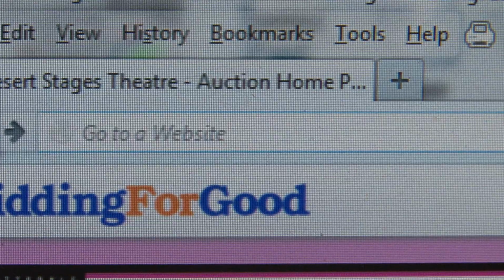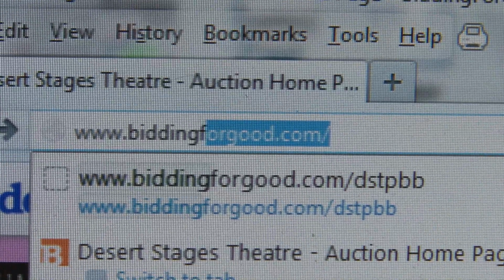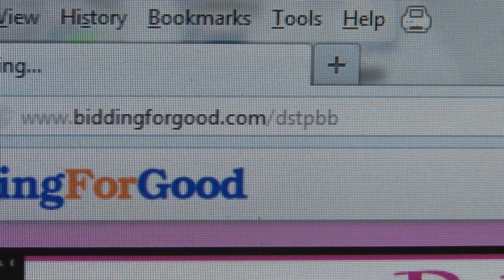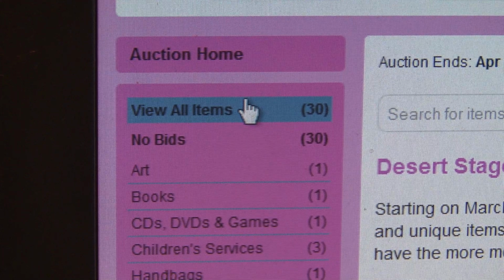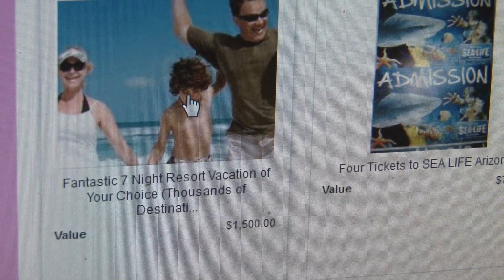For those of you using a computer, you're going to want to go to biddingforgood.com/DSTPBB. Once there, at the top left corner, you will see a place where you can register or sign in if you have already done so. Now, look to your left. You will see all of our items listed, either by category or all on one page. Take a look. Ooh, pretty good stuff, huh?